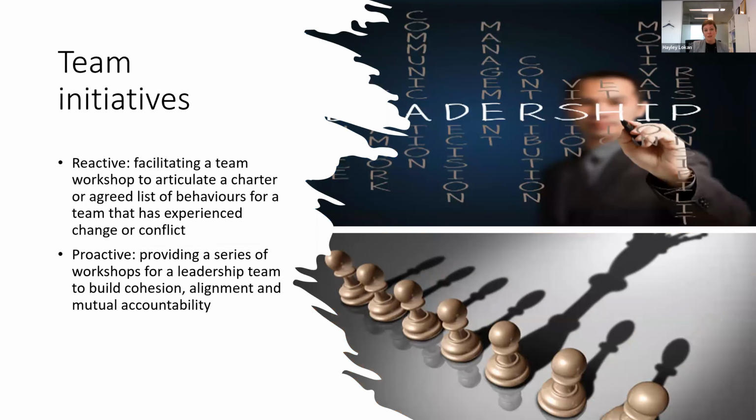From a team-based perspective, a more reactive example of where we might work would be perhaps with a team that has undergone significant change or perhaps some conflict in the team. Now, that situation might trigger the need for what we call a team charter, which is essentially where the team works together, facilitated by someone like an organisational psychologist, where they identify the agreed behaviours or the commitments that they'll make in terms of how they'll interact with one another or how they'll treat each other.